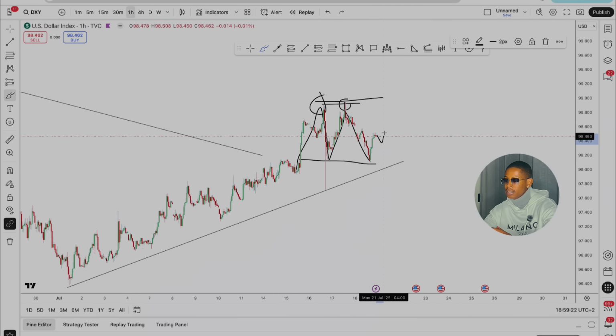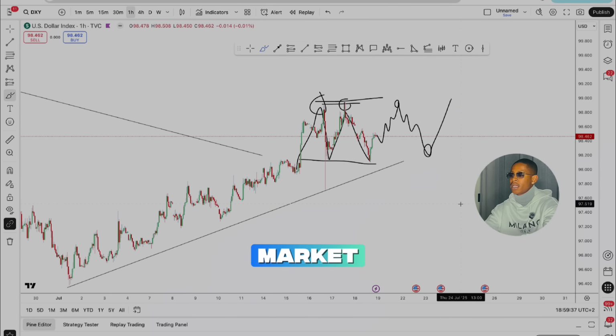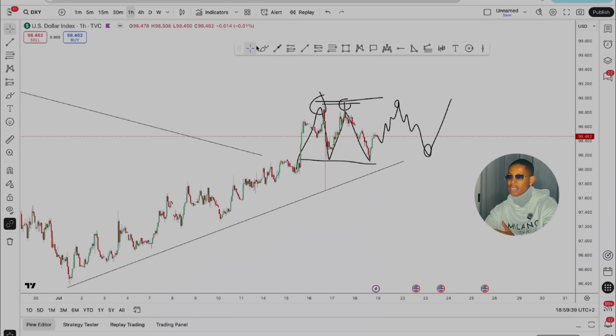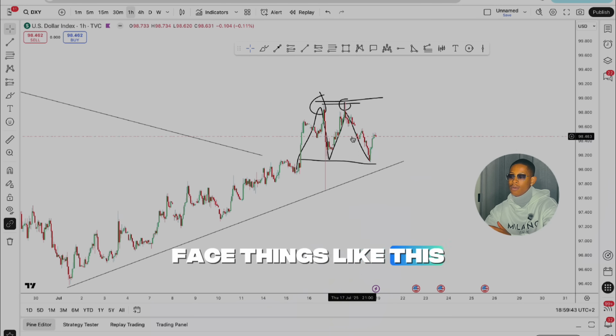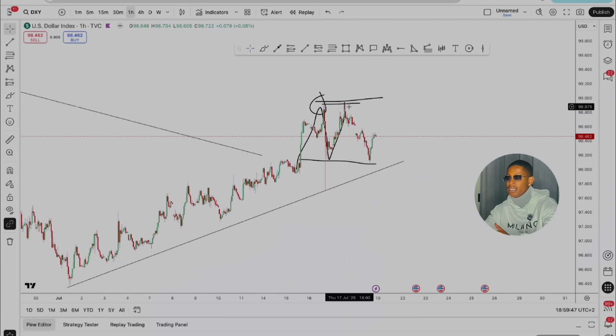At the same time, maybe price can just start playing a bit more around, come here, touch here, and then go down, and then maybe here we could either see a buy-off or a sell-off. But obviously it's more about following through with the market. This is one of the things you face when trading manually, however you have to wait patiently, scan those trades and see.